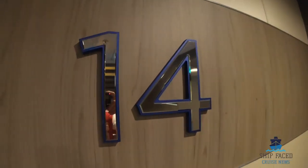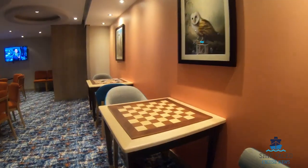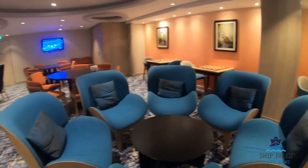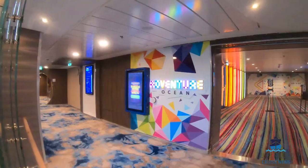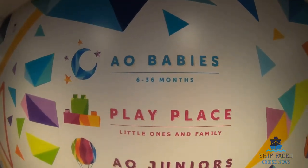Moving up to deck 14, at the back they had the card room. Now this wasn't really advertised that this was even here. But it was a really quiet space, so if you need to get any work done or do play cards, this would be an ideal place to go. At the front of deck 14 is Adventure Ocean, which is the kids club on board. This is where kids will go if they're 6 months to 12 years old.